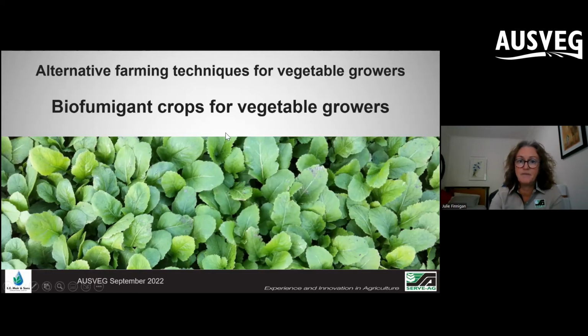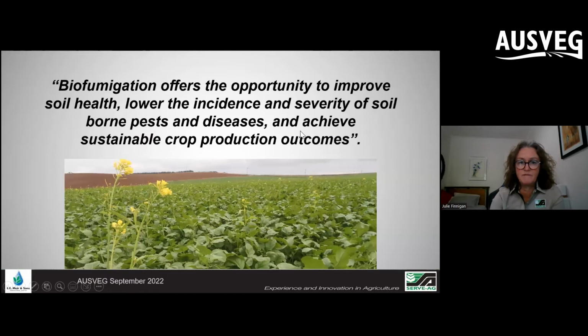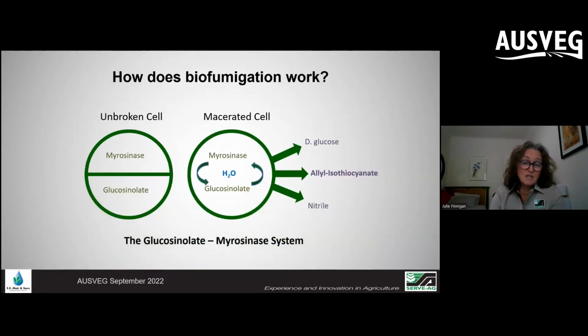So first up, we've got biofumigation. So biofumigation to me is a very specialised form of cover cropping, and a lot of people are doing cover cropping now. But with the biofumigation, what we're really targeting is lowering the presence of pests and diseases, and also aiming for that sustainable production of crops at the end of the day. And it's broad scale, it's not just with vegetable crops, obviously. So how does biofumigation work? So just again, recapping on this, when we're growing a biofumigant crop, it's typically a brassica crop.